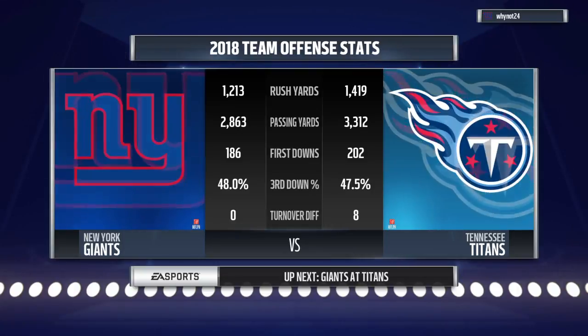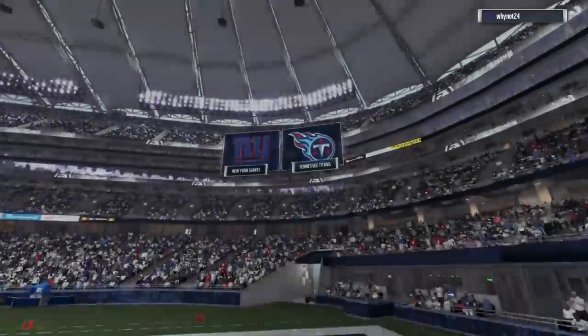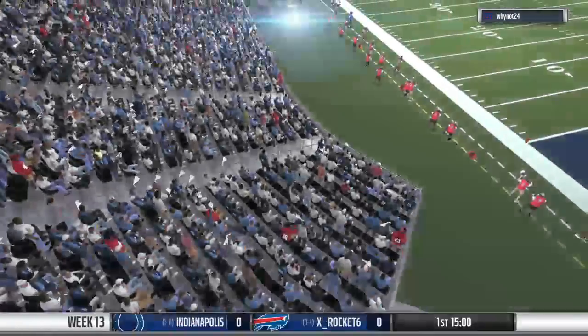Absolutely. You're tuned into the NFL on EA Sports. In today's game, passing may come at a cost. The Titans are top 10 in forcing interceptions, and they'll be up against the Giants, who will be testing that coverage.